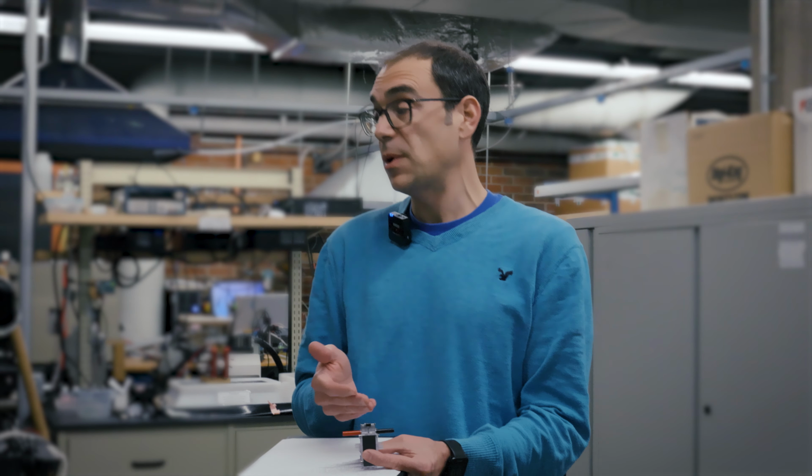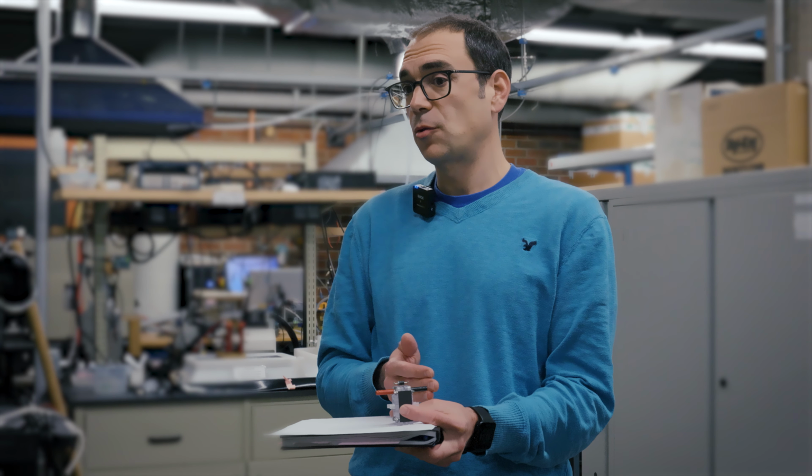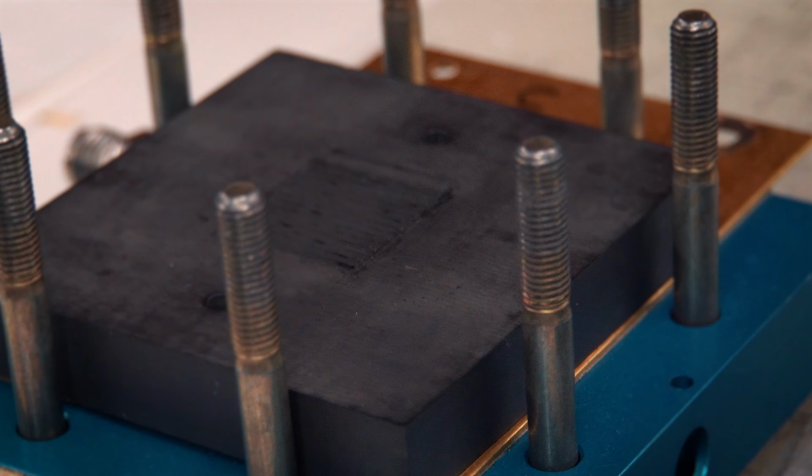So in that, what's new, the membrane is new. So we work with a company that just is 4 years old. The catalysts that we use are slightly different. And again, trying to understand the architecture again. Very few people have done it.